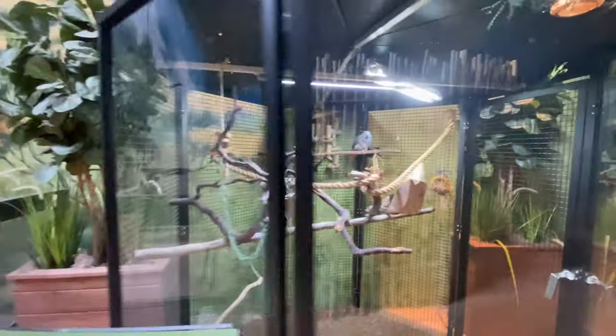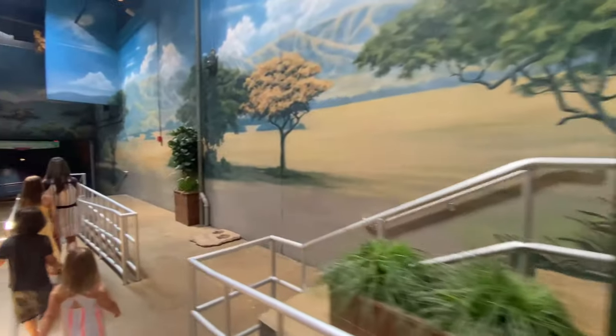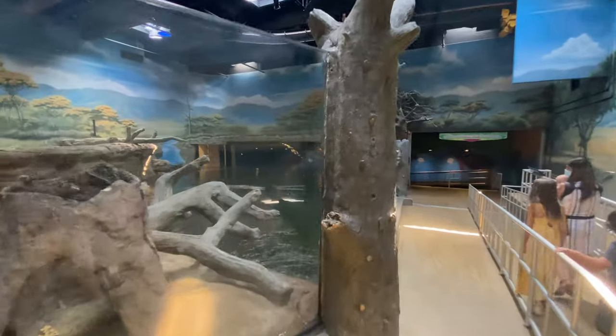This little birdie is new. I've never seen him before. And here we have the hippo area.